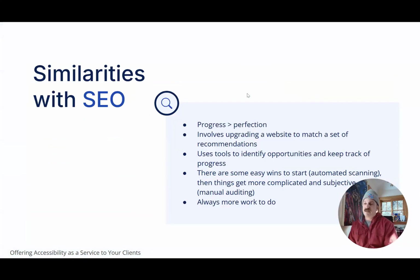I always compare this to SEO. When we first got into the accessibility space, this was a pretty obvious comparison. Ways it's similar. This is about progress instead of perfection. No SEO person's ever going to say, yep, I can make you rank perfectly #1 for every keyword on Google. It's about doing some obvious stuff first and then making incremental improvements.